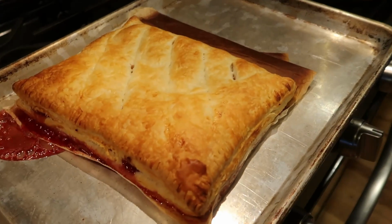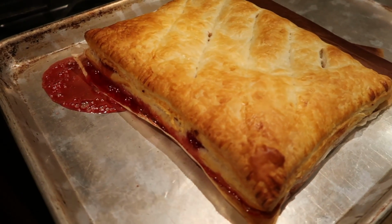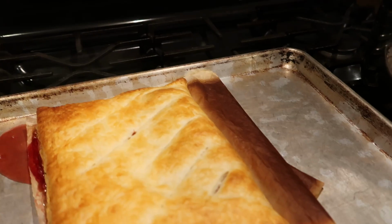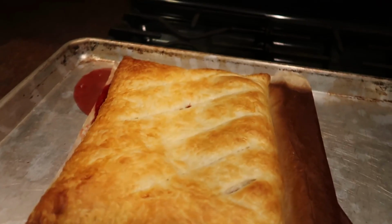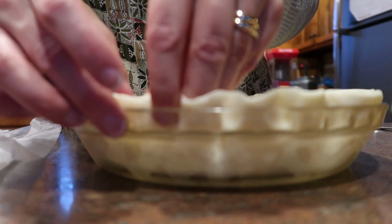Okay, so even though I pinched nice and tight, I did still have some cranberry juice come out. I'm going to let this cool, and then we are going to put a drizzle of frosting on this, and that is going to be so good. Look at how pretty the little layers are and everything in there. It's just so pretty.